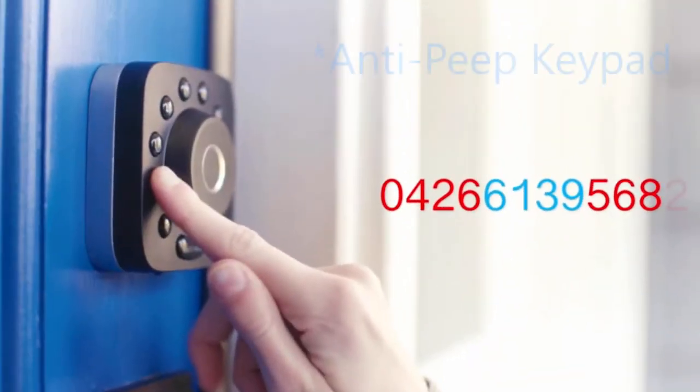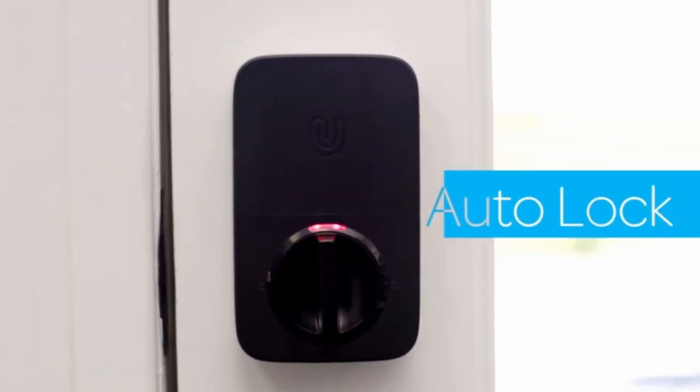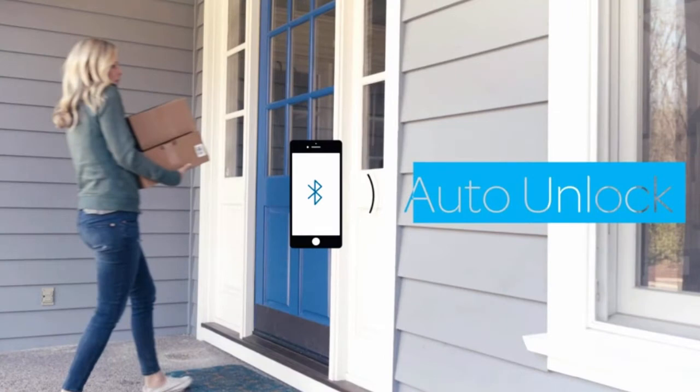You can type in any number of random digits and can still gain access as long as the one correct password is embedded in the longer set of numbers. Locks automatically as you leave and unlock when you arrive.